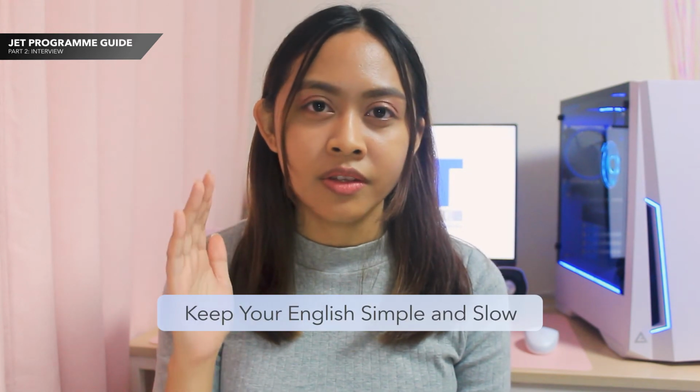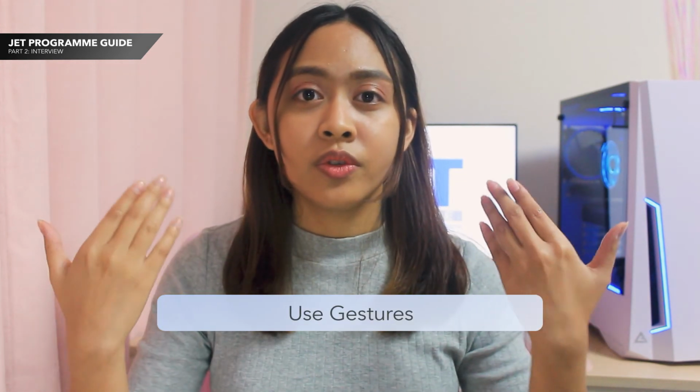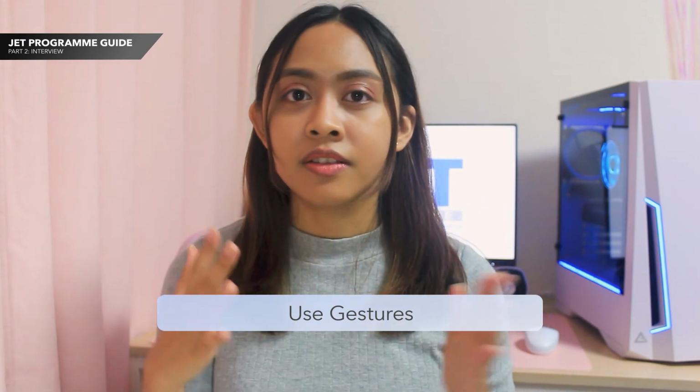If you're going for elementary, I suggest that you try to keep your English very simple and slow. You don't have to use caveman English, like removing the articles or whatever, but just keep it still fluent, slow, and clear. If you like, also use gestures and body language. You can find ways of communicating by pairing your words with action.